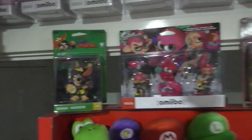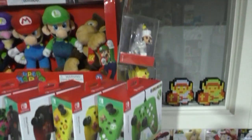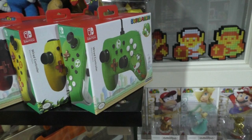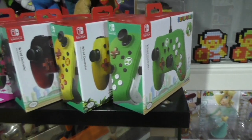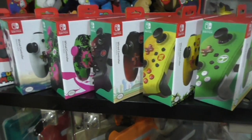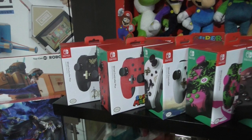So these things are called Tokyu. I think that's how you pronounce it. I don't know, I'm bad with names. Don't hold that against me. Some more Switch sort of third-party controllers. Yoshi, Donkey Kong, Bowser, Splatoon, Zelda, Mario, and another Zelda one.